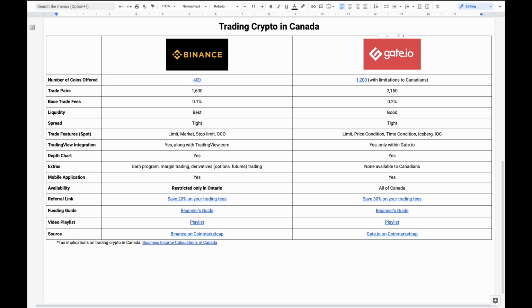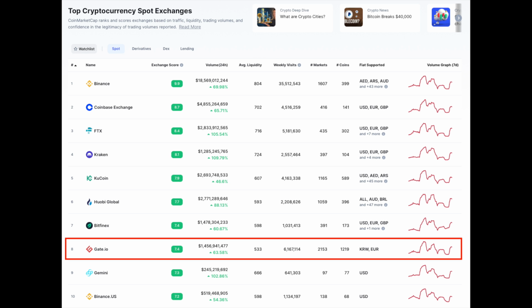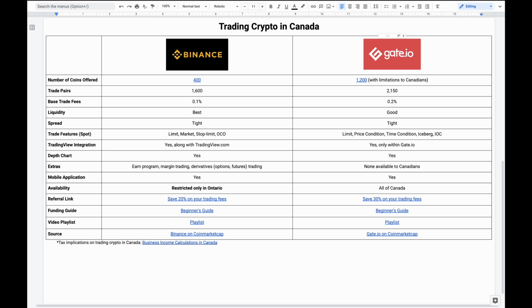If you don't have access to Binance, however, then I think that the best alternative to them is Gate.io, all things considered. If you go down the crypto exchange list on CoinMarketCap, Gate.io is ranked top 10. There are others that are ahead of them, but again, all things considered, I think that Gate.io is the best alternative. This would include things such as trade fees, both ease and cost of funding and cashing out, liquidity, coin offerings, and trade dashboard features.